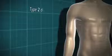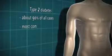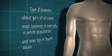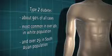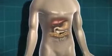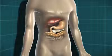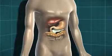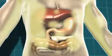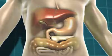Type 2 diabetes accounts for about 90% of all cases in the population. It's most common in the over 40 age group in the white population, and in the over 25 age group in the South Asian population. Type 2 diabetes is a little more complex because there's slightly more processes at work. Either the body isn't producing quite enough insulin, or the insulin it is producing isn't working properly. That can be due to being overweight because a build-up of fat can stop insulin doing its job properly, but it can also happen in people of a healthy weight.